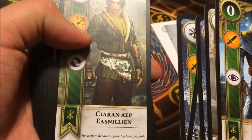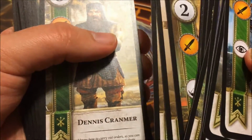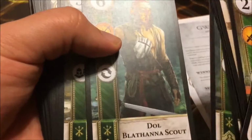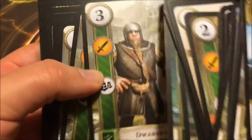Here, I'm not even gonna bother to say these names. I'll only say the obvious names. So like here, they give you Siri, Clear Weather, Commander's Horn, give you Dandelion, give you Decoys, Dennis Cranmer, Dolbothana Archer, Dolbothana Scout, male version, and then a Dwarven Skirmisher. My thumb is in the way, I'm sorry.